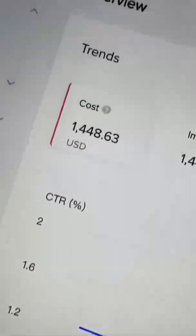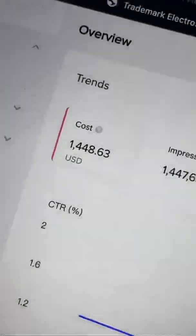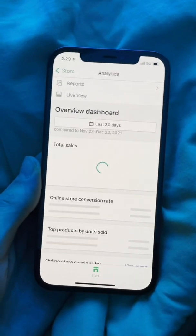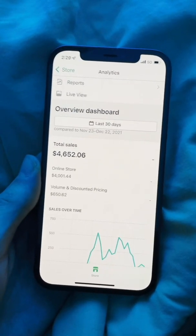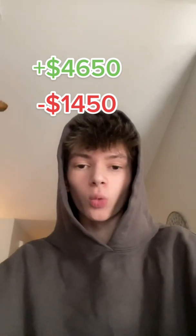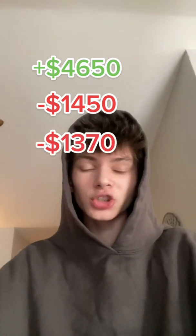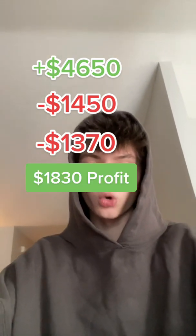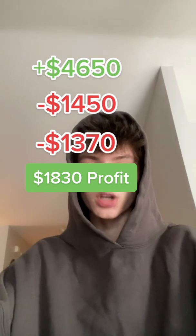It's been a few days now and I've spent about $1,450 on TikTok ads. A couple of the videos I used worked pretty good and we sold about $4,650 worth of the glasses. So over the last few days, we did about $4,650 in sales, and I spent $1,450 on TikTok ads. I had to pay the supplier $1,370 to ship all the glasses to the customers' houses. So after these last few days, we profited a total of $1,830 off this all.